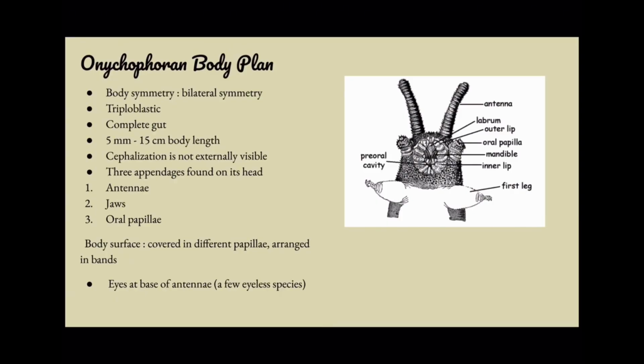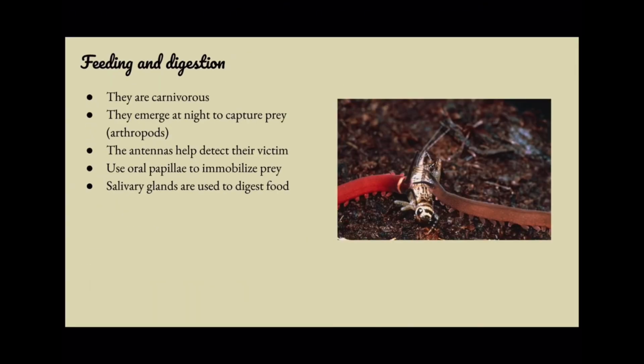Okay, so what do they eat? So velvet worms are carnivorous, and they usually come out at night to hunt small insects, and their antennae are what actually help them detect prey. And they use the oral papillae to squirt out a sticky slime that traps the victim.